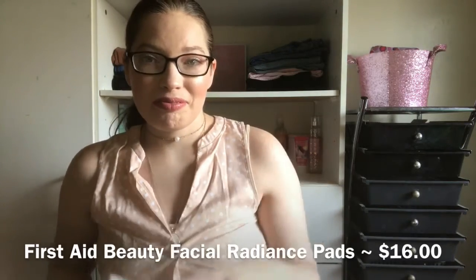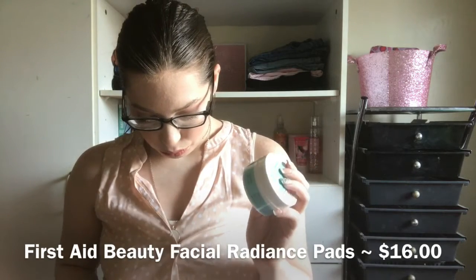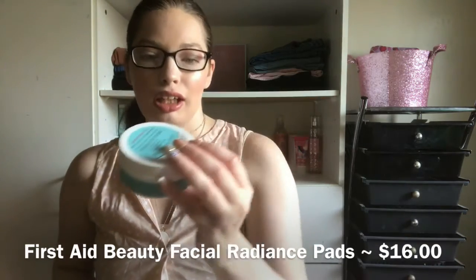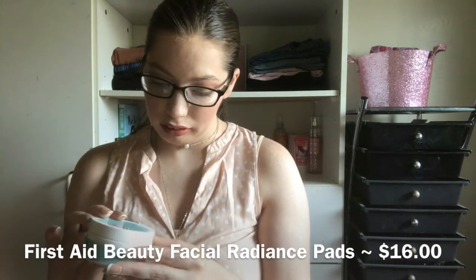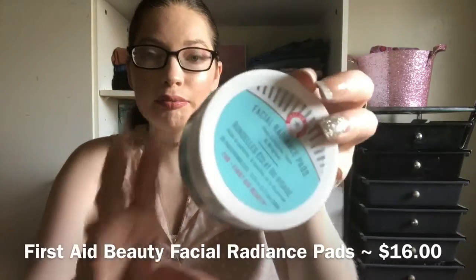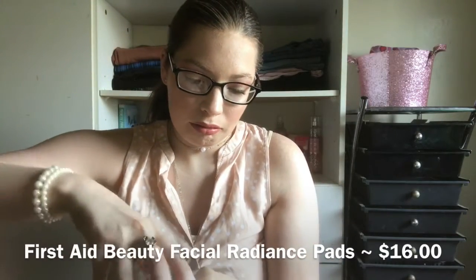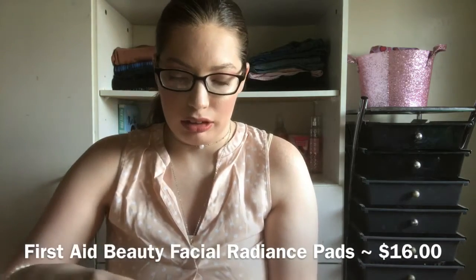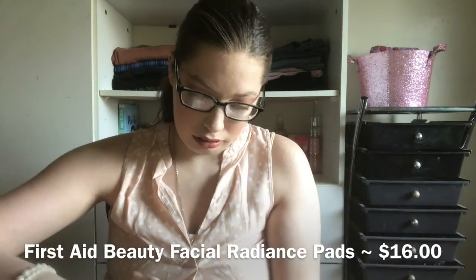But I'm okay with trying this out. This is the First Aid Beauty Facial Radiance Pads. This retails for $16. And how many do you get in here? There's 28 pads in here. So here's what it looks like. No, they're sealed. They're sealed. I'm not going to open this yet because I'm actually using stuff right now. I have a toner that I'm currently using.